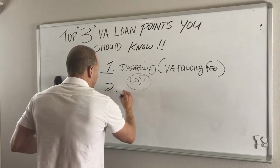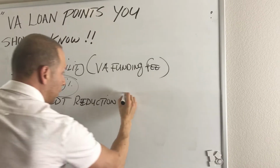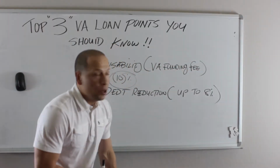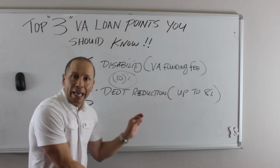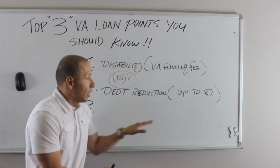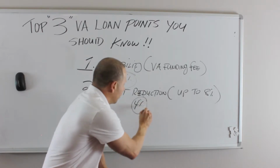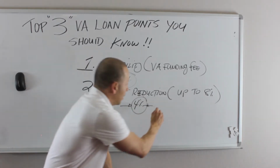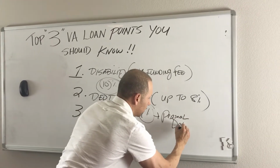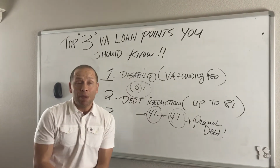Point number 2 is debt reduction. Regarding up to 8%. All right, this is associated with your loan. When you go under contract, your agent is going to negotiate for you. Hopefully seller concessions. In other words, the seller's going to pay a certain amount of monies towards your loan closing costs. And so typically it's 4% of the sales price, and the other 4% will go towards personal debt. Okay, it could go towards, let's say credit cards, maybe paying off a vehicle.